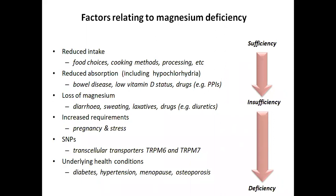So I touched on transcellular transporters earlier, talking about diabetes. TRPM6 and TRPM7, as I said, are primarily found within the kidneys and are involved in absorbing magnesium. And there are various SNPs within the genes of these transporters that are known to influence magnesium loss. Obviously, as practitioners, we're not necessarily going to know what SNPs our clients have, but it's one to have on the paper there.